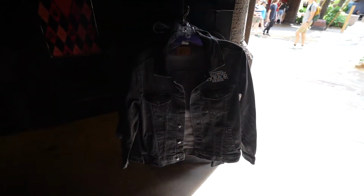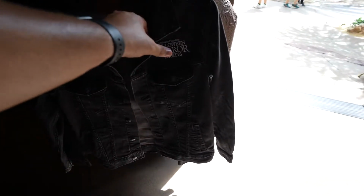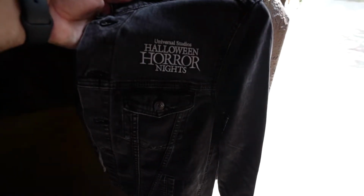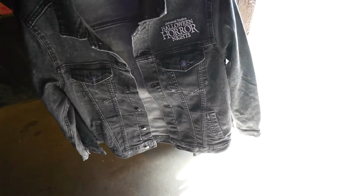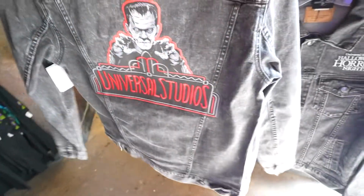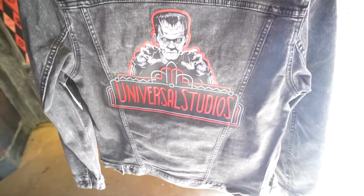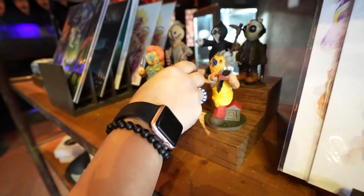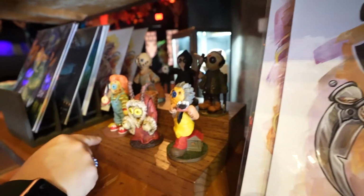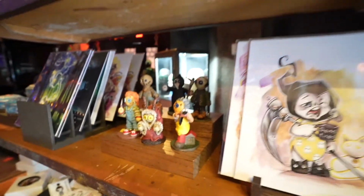And check out this Halloween Horror Nights jacket right over here. It looks pretty dope. That's pretty cool though. Does it have something on the back? Ooh, Universal Studios with Frankenstein. Those are $26? Yeah. Man, I really like them. Yeah, those are dope. I like this one. Obviously Jason. Wow. Chucky, there's more down here. Wow. Whoa, look at this.